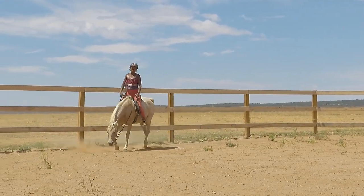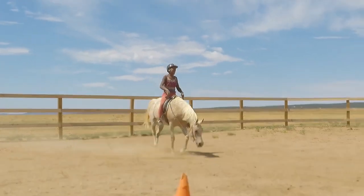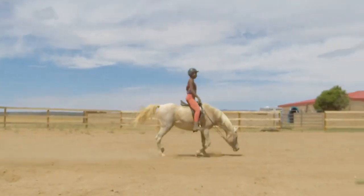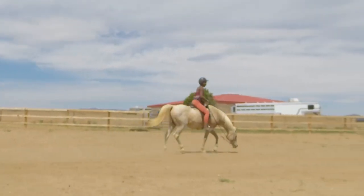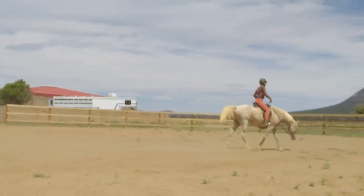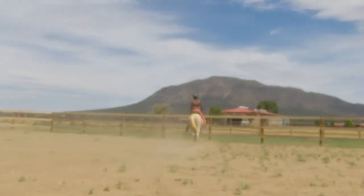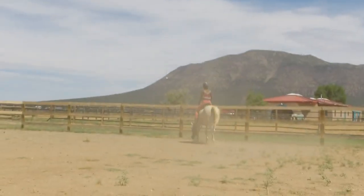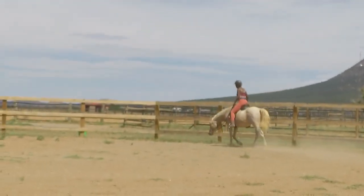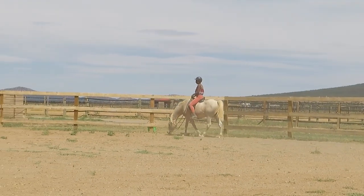So instead of promoting my own agenda onto the horse and expecting certain things from her, she gets to be the one to let me know what she can handle and what she's willing to do and what she's comfortable doing, and what she's physically and psychologically capable of doing. And so today, this is what she is physically and psychologically able to do. So absolutely nothing wrong with that.